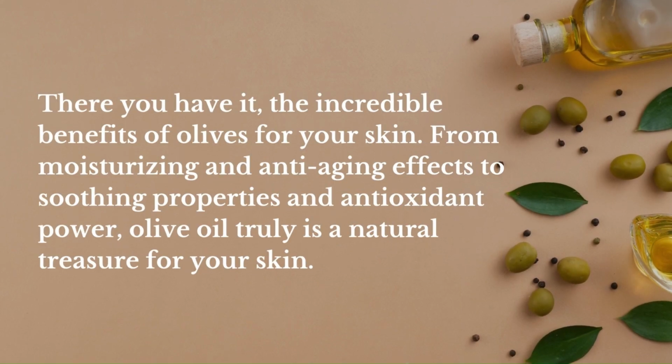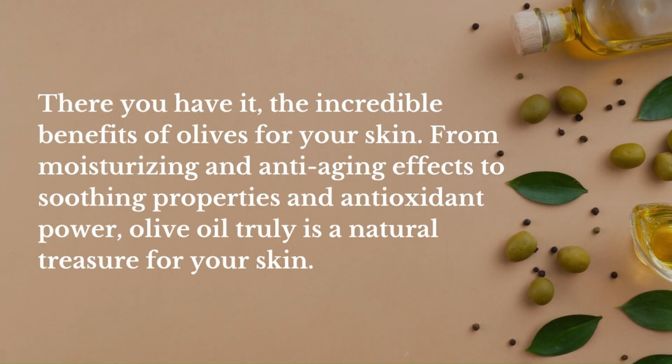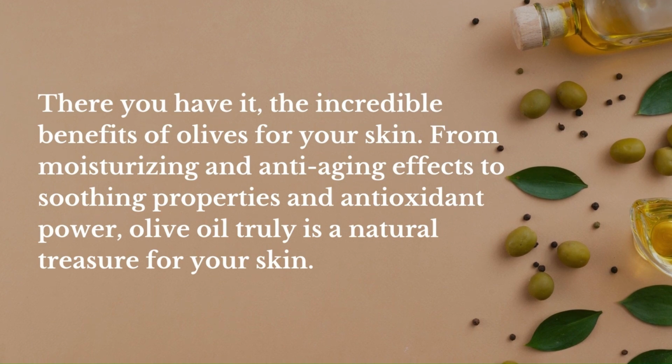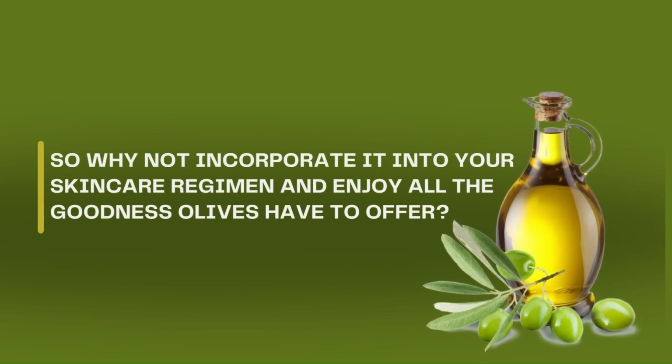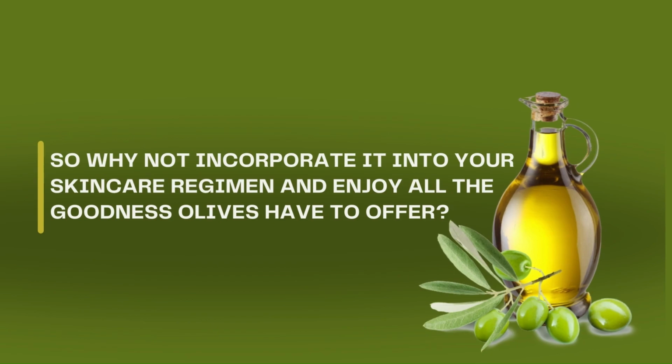There you have it, the incredible benefits of olives for your skin. From moisturizing and anti-aging effects to soothing properties and antioxidant power, olive oil truly is a natural treasure for your skin. So why not incorporate it into your skincare regimen and enjoy all the goodness olives have to offer?